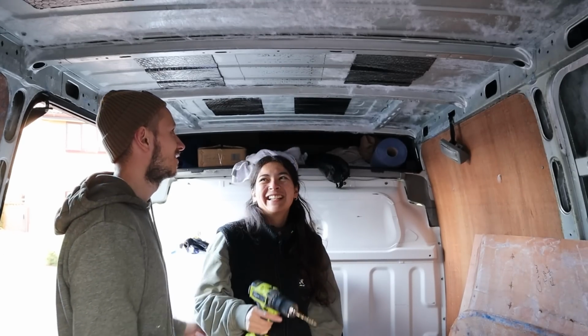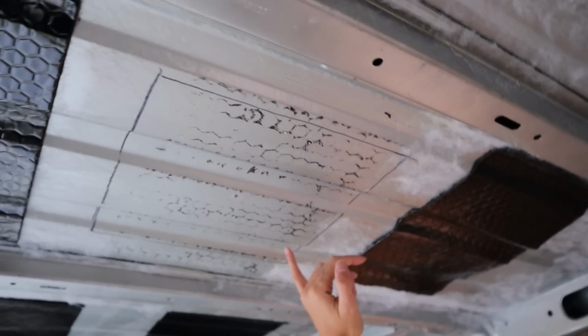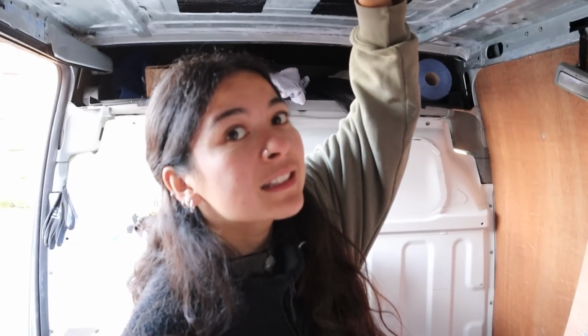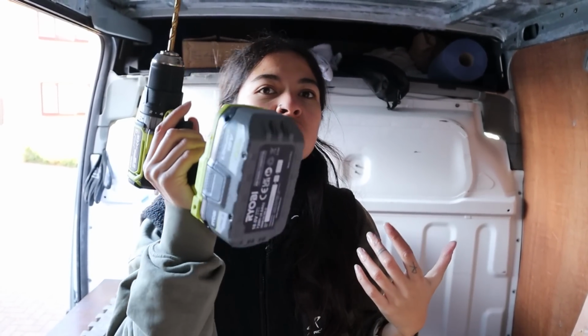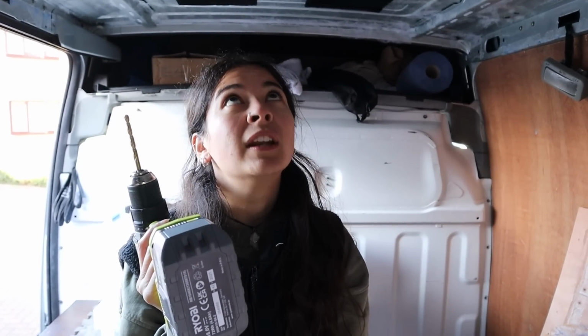What we're going to do is drill into each corner of this template that we've drawn up, on the inside of the pen lines. Ideally, you want to pick a drill bit that's wider than your jigsaw cutter bit, so the blade can slip right in. But if you don't have that, which I don't think we do, then you can just do two holes next to each other. So yeah, that's what we're doing. Are you ready?